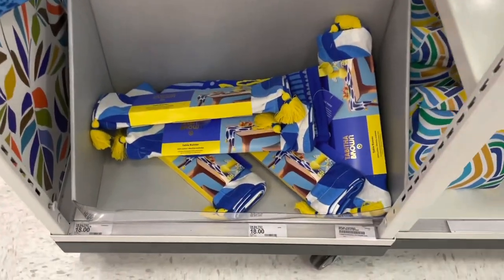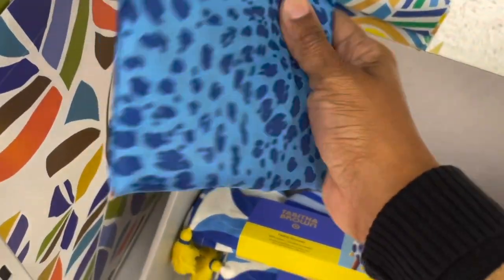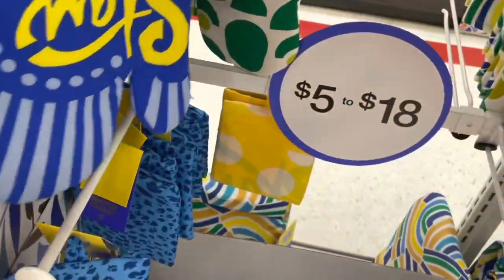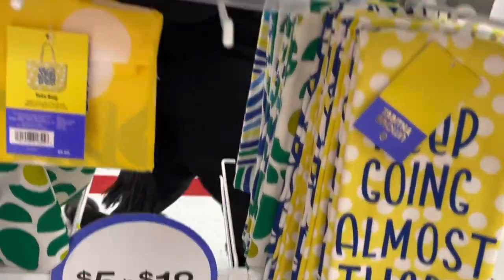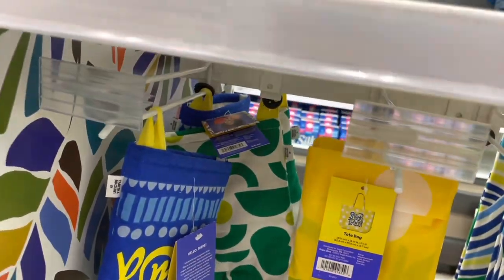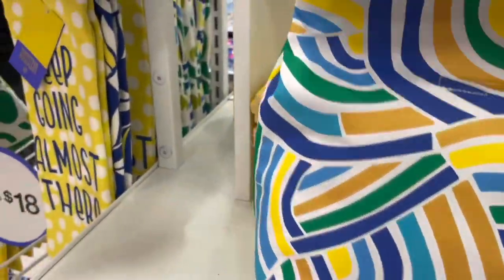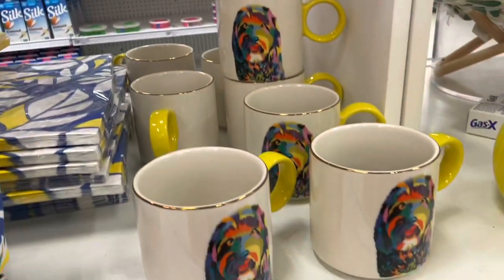So we've got this table runner. I'm gonna assume this is a bag, but it may not be. Yep, a tote, reusable tote bag. An oven mitt tote bag. Dish towels. Somebody's opened a tote bag. And then here's a, I don't know if this is hers. No, this is not. This is somebody else. A lunch bag. Salt and pepper shakers. Mugs.